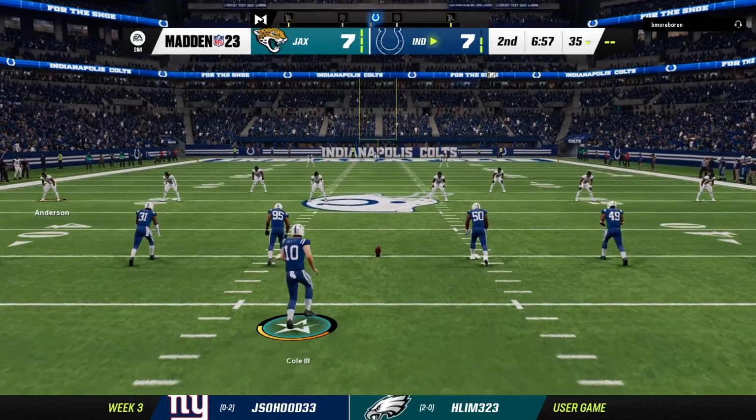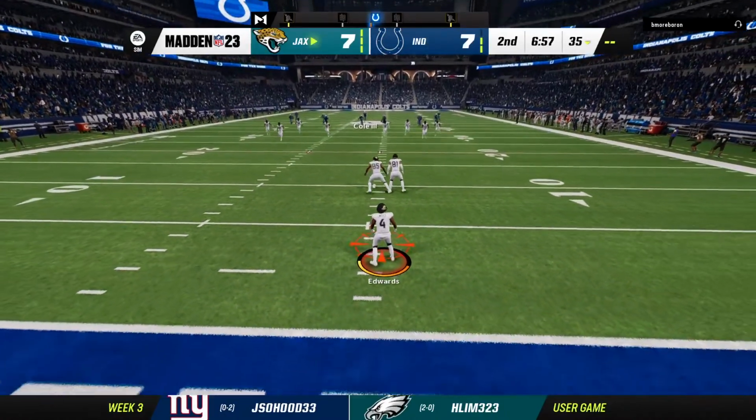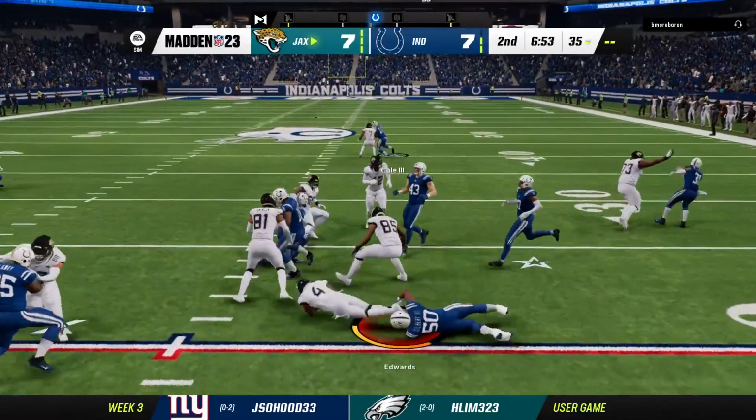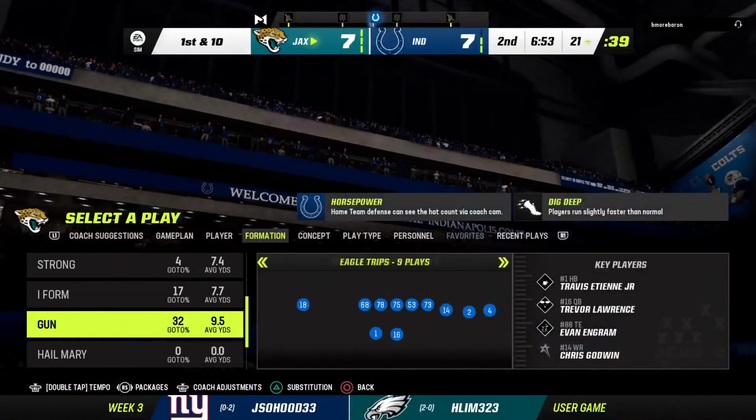Each team's had it. Each team has scored. 7-7 here as the kick's away. This will be fielded inside the 5. And he'll take it a yard or so past the 20. Called it the 21.